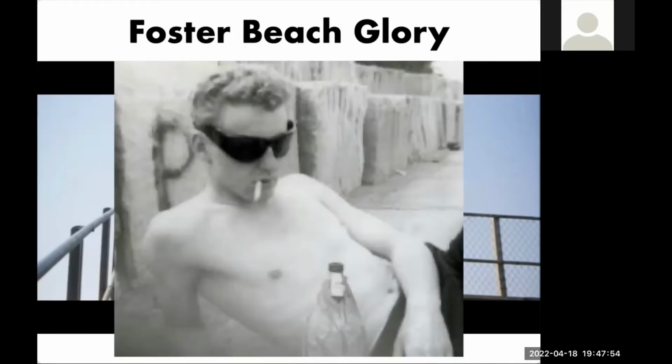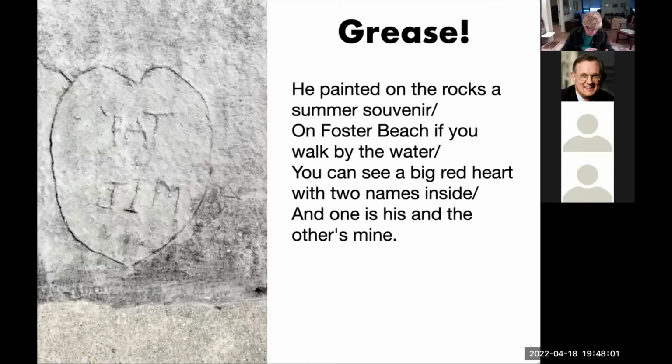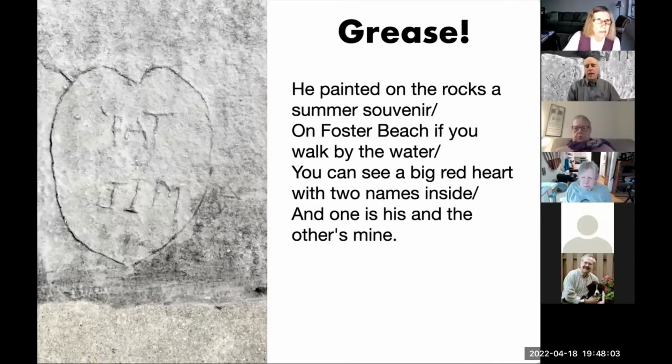And the reason why I bring this up is because the lyrics from that song, Summer Nights, started life as a different song called Foster Avenue Beach. They improved it when they made it Summer Nights, but basically when Grease went to Broadway, they stripped out Chicago. But these lines are just so perfect.